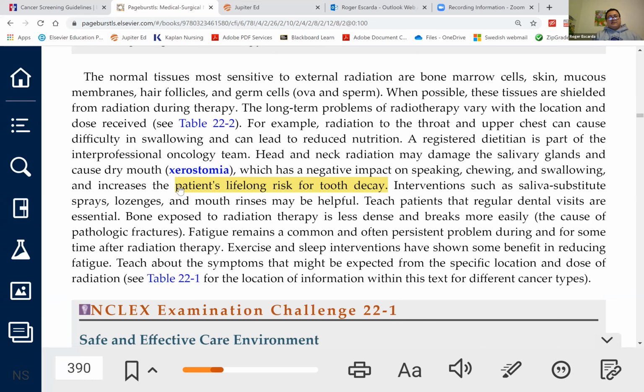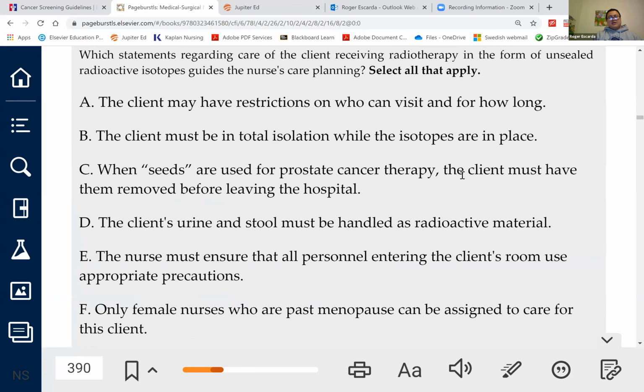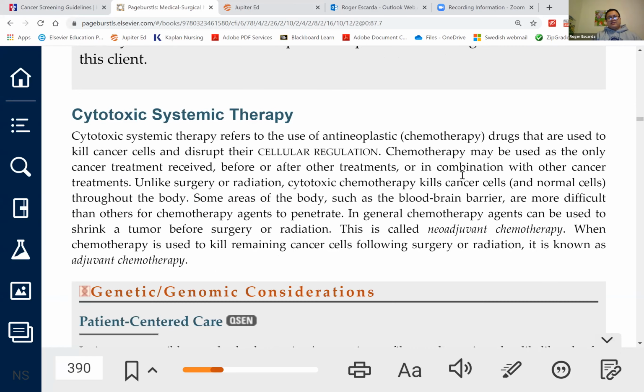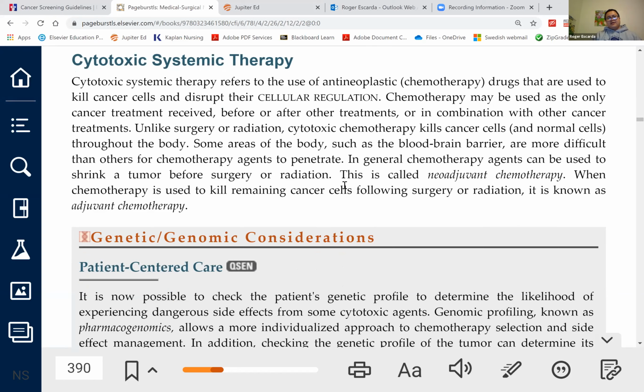All right, some details here. Xerostomia was mentioned, and dental caries was mentioned twice, both in acute and long-term side effects of radiation therapy. So the patient is now at risk for tooth decay the rest of their life. Any question on radiation? No. Okay, all right. My 40 minutes isn't up yet, so I'll continue with chemotherapy.